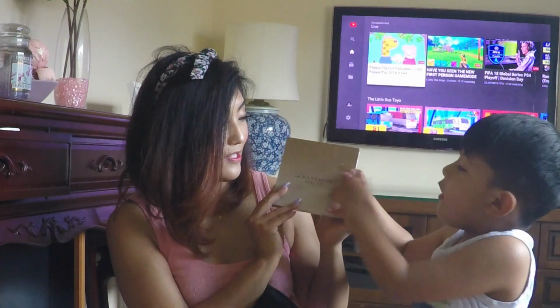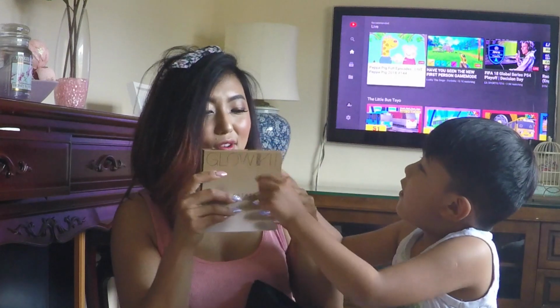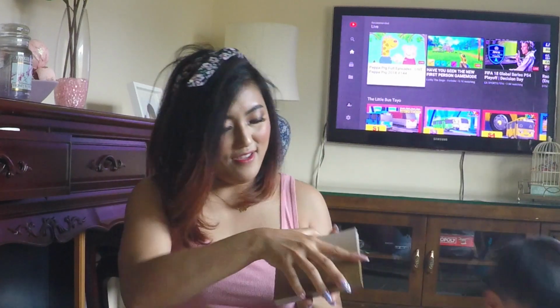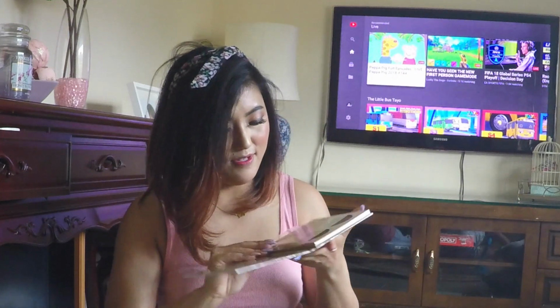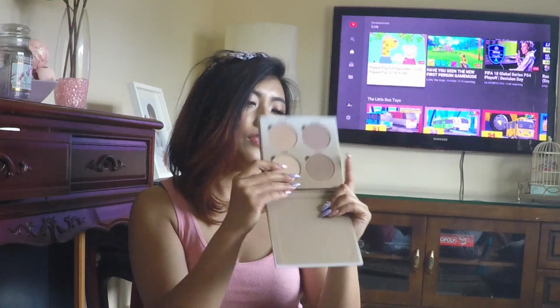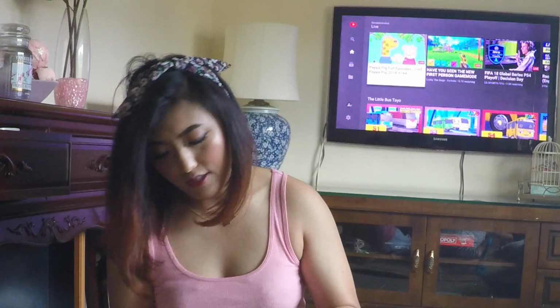Are you guys ready for this? Anastasia Beverly Hills Glow Kit. Oh my god. Yeah, that's my favorite highlight, Moonstone. So let's just put it back. I don't know what this obsession is with me, but I have to put all the products back in the packaging until I have used them. So I don't know if you guys do that too.